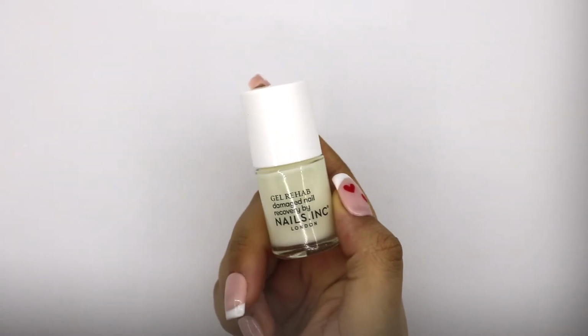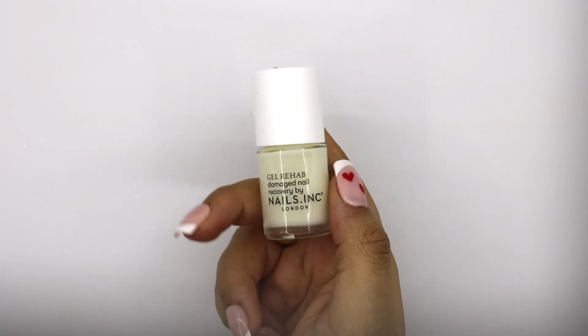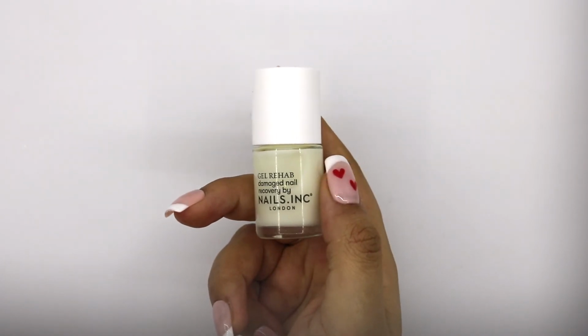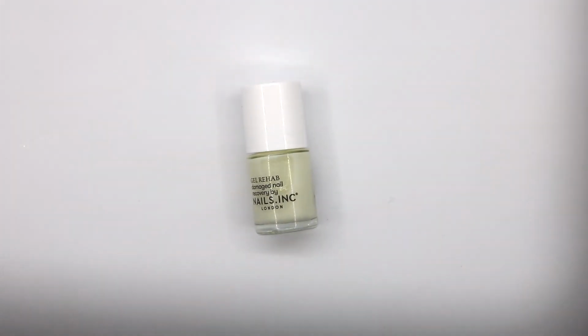So this here is Gel Rehab by Nails Inc. London. Obviously it's for damaged nails and recovery. So basically just a treatment for your nails you apply. I would say maybe apply it every couple of days. I would say for myself personally, when I'm doing a treatment, I do like to top it up. Some people just put on the treatment and leave it for maybe a week. But yeah, I'm glad this is in here.